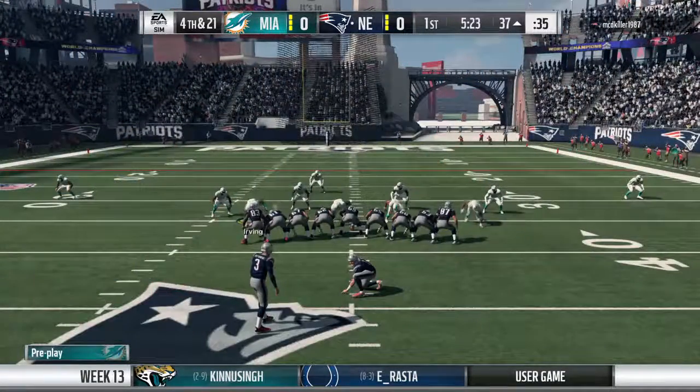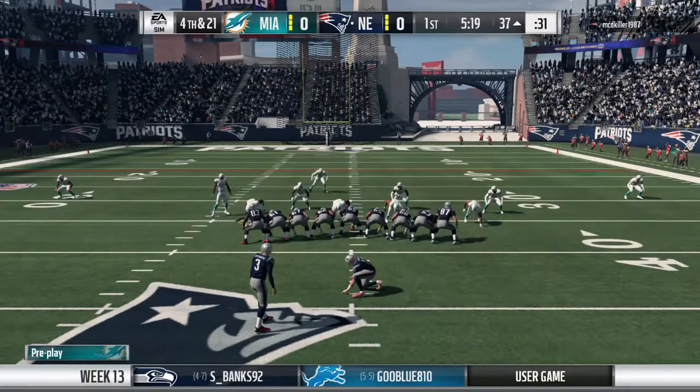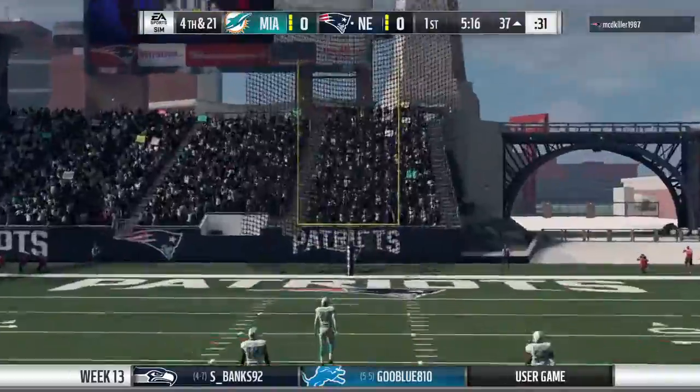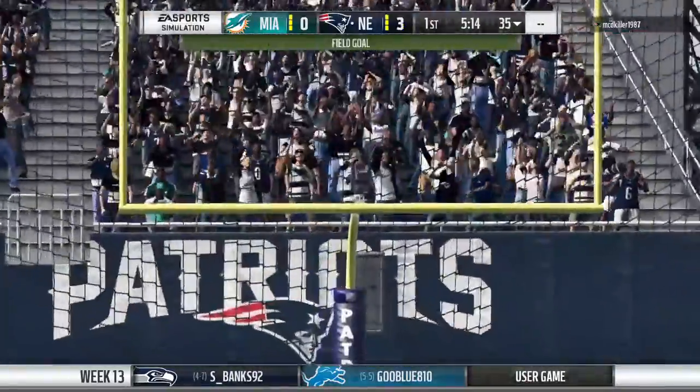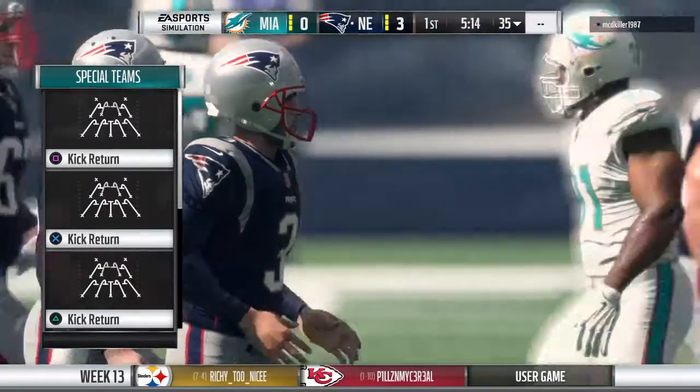So on 4th down, Gostkowski will come on for the field goal try. This from 54 yards away. And this one looks good. It is good, right down the pipe, and the Patriots jump out to a 3-0 lead.